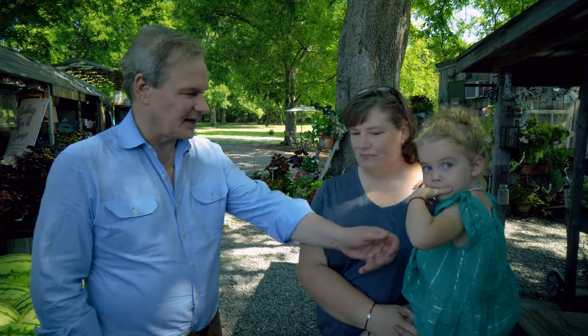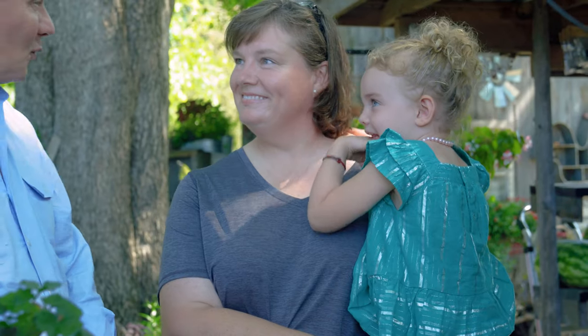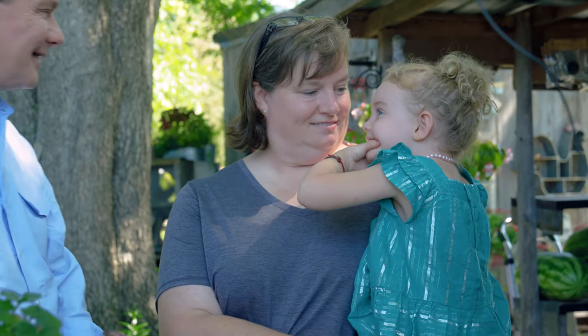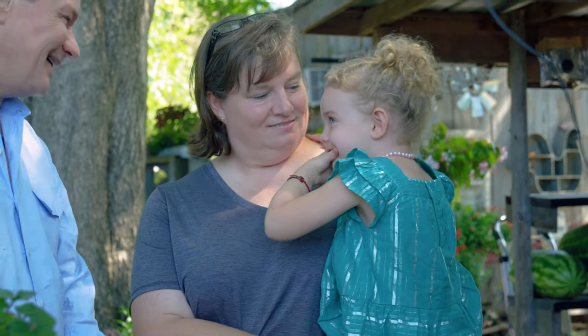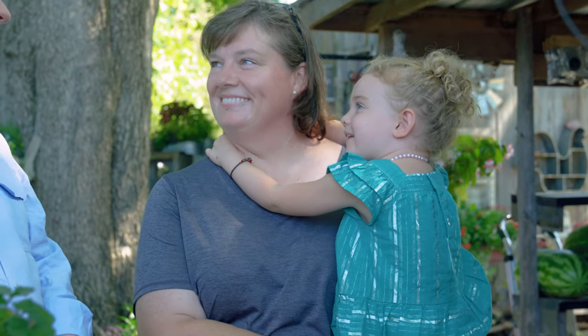That is fantastic. Camry, do you like playing among the flowers? Uh-huh. You do? Do you have any favorites? All of them? And what's your favorite thing to eat here in the farmer's market? Peaches, watermelon? Honey sticks. Well, that should have been an obvious one for me. I should have known that. And what about the blueberries? Oh yeah, I love the blueberries too.